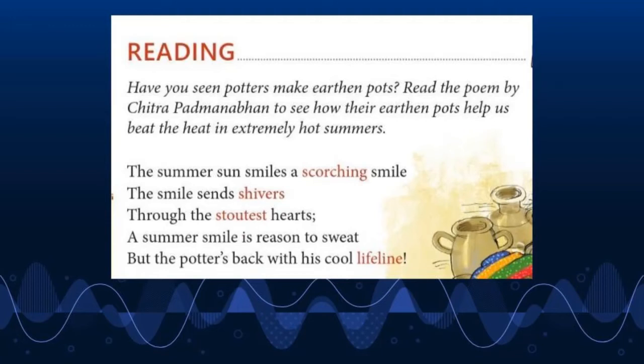Students, the summer sun smiles a scorching smile. Here, smile means heat and scorching means very hot. That means during summer season, the sun reflects the heat in high temperature. The smile sends shivers. What do you mean by the word shiver? Shiver means shaking slightly and uncontrollably because of being cold, frightened, or excited. It means the summer smile sends a slight and uncontrollable shake through the strongest and thickest hearts.